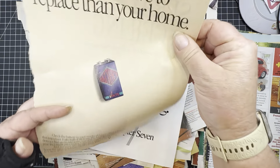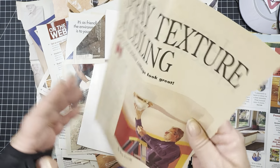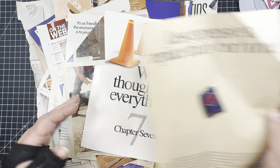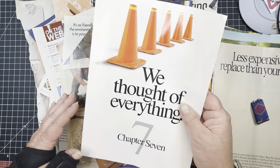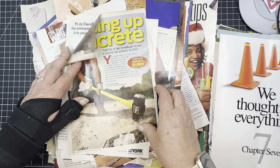That one again kind of had those primary colors on it, but I don't really need those words, but anyway. The orange cones I thought would be fun as fussy cuts. Those will be fun to add to a page somewhere.